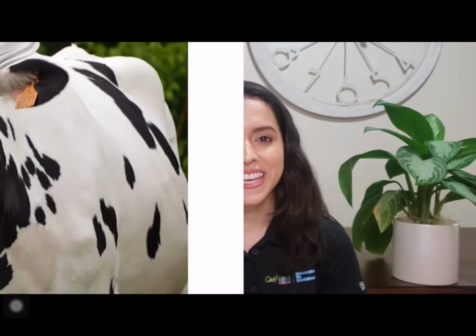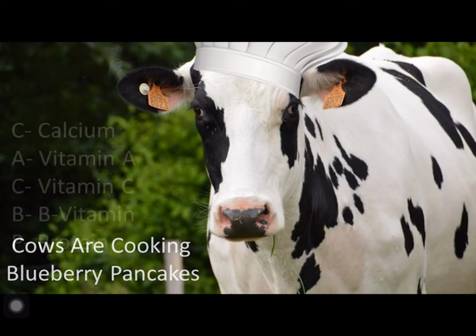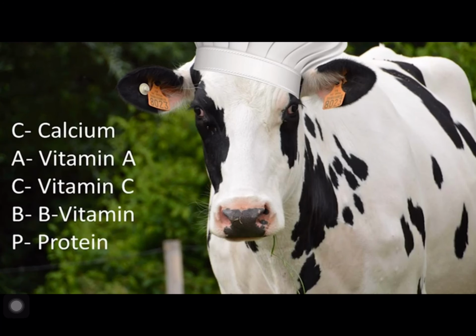Also today, I'm going to be teaching you an acronym to help you remember the main nutrients of each MyPlate food group. And that acronym is Cows Are Cooking Blueberry Pancakes. The first letter of each word stands for a specific main nutrient related to a food group that we have learned about. C stands for calcium, A stands for vitamin A, C stands for vitamin C, B stands for the B vitamin, and P for protein.